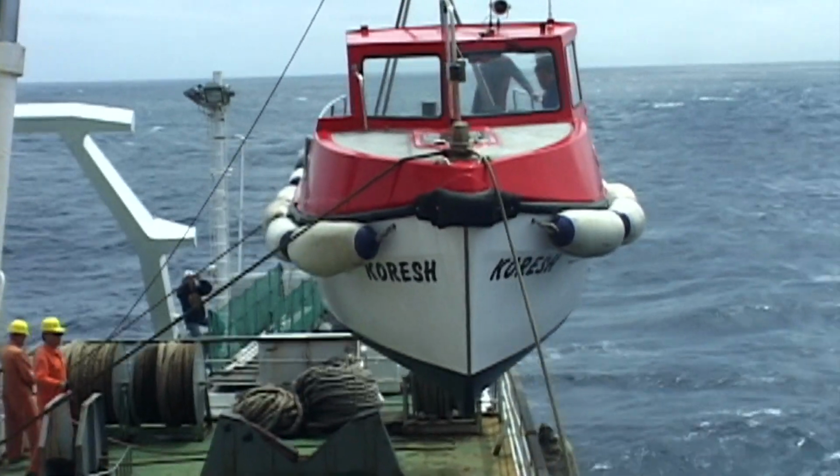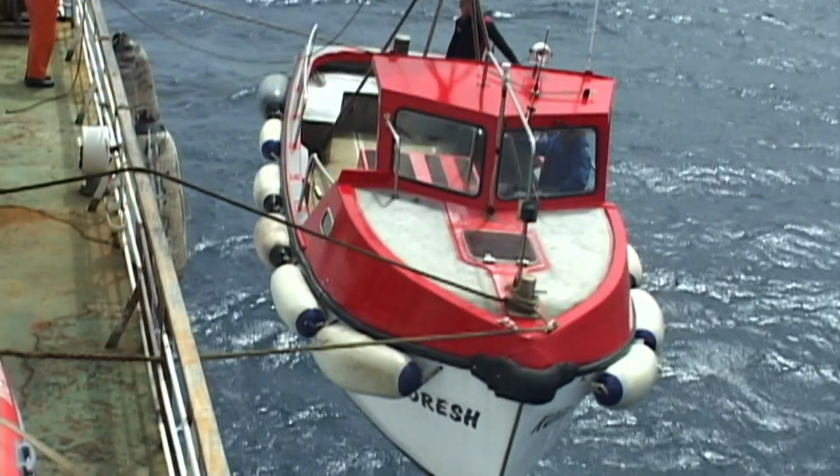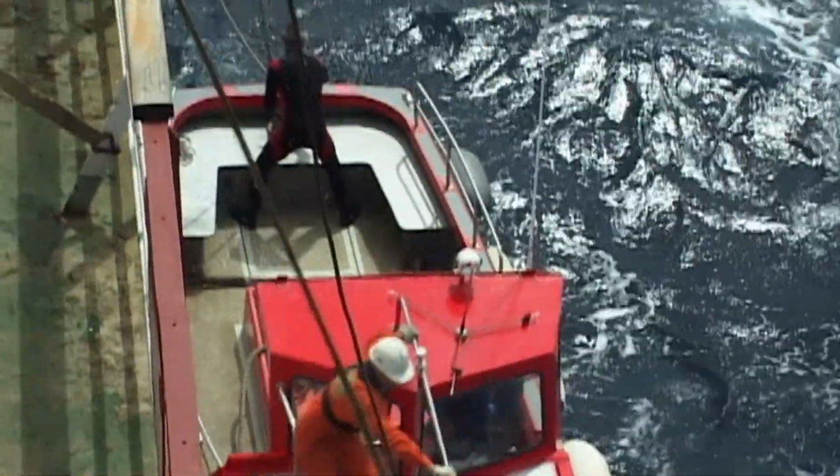Before the submersibles, Mir 1 and Mir 2, are put over the side, much preparation is required. First, the ship's launch was lowered on the port side, and it plays a very important part in getting the submersibles launched safely.